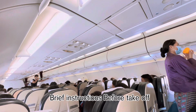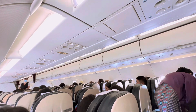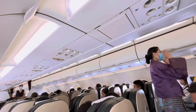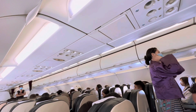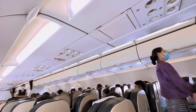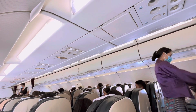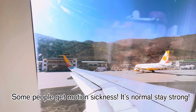Shroud around your head and breathe normally. Emergency exit. In case of an emergency evacuation, there are 6 exits: 2 doors at the front of the cabin, 2 window exits over the wing, and 2 doors at the back of the cabin. In case of emergency, lights along the aisle will show you the way to the emergency exit. Making our way through, climbing towards a cruising altitude of 39,000 feet.